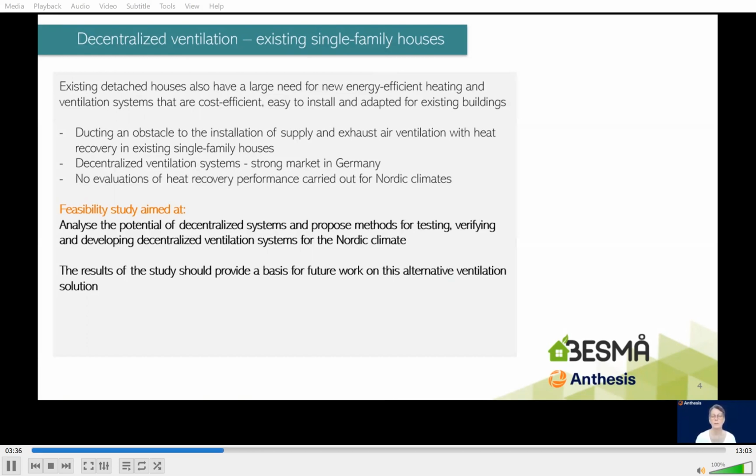And it's also a possibility to use decentralized ventilation systems. They have a strong market in Germany, for instance. But there were no evaluations of heat recovery performance carried out under Nordic climate conditions. So we asked for money for a feasibility study from the Energy Agency and carried out a project where we were analyzing the potential of decentralized systems and are also proposing methods for testing, verifying, and developing decentralized ventilation systems for the Nordic climate. And the result of this study should provide a basis for the future work, and we are now looking into how to continue this.